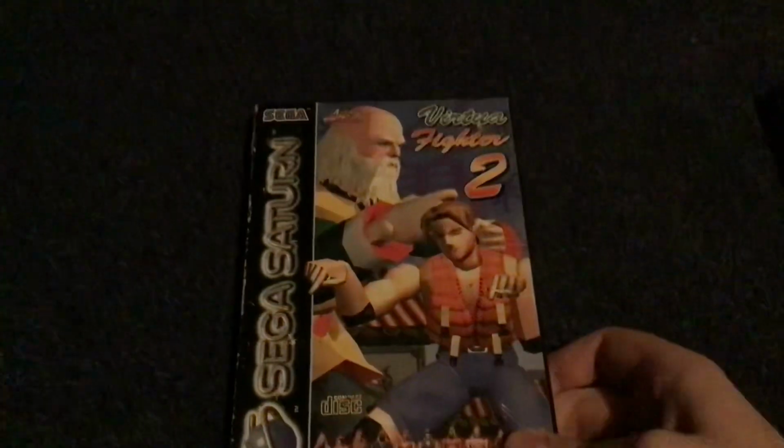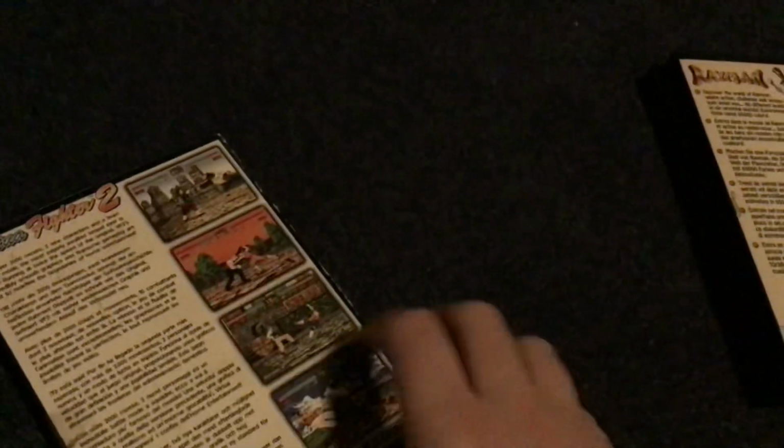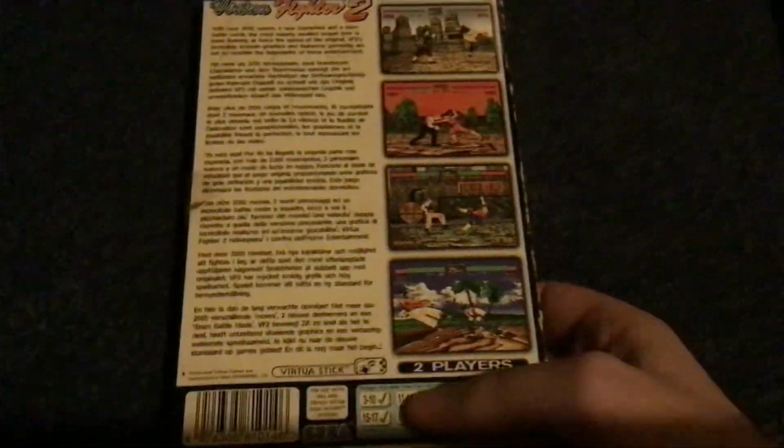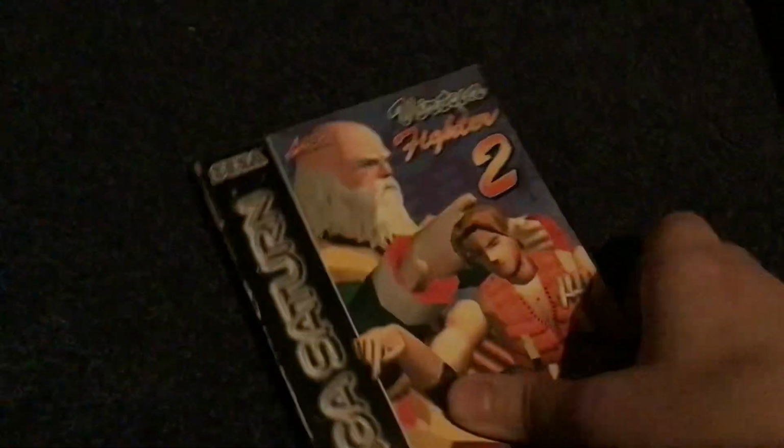Next up is Virtua Fighter 2, developed by Sega AM2 and published by Sega. I don't have Virtua Fighter 1, and I don't have the remix version yet, but I do know Virtua Fighter 1 isn't a very good game on the Saturn compared to its arcade counterpart, and I heard this is actually a pretty good port of Virtua Fighter 2 from the arcade.